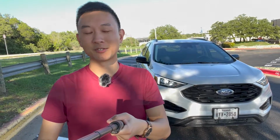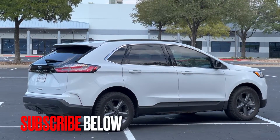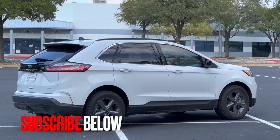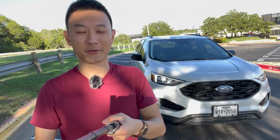And this is really meant for those people who want more space than is offered in the compact SUVs, like the Ford Escape, for example, but they also only need 2 rows of seats. So instead of having 3 rows like the Explorer or some other offerings in this midsize crossover segment, they want just 2 rows, and that gives you a lot more cargo space and more rear legroom.